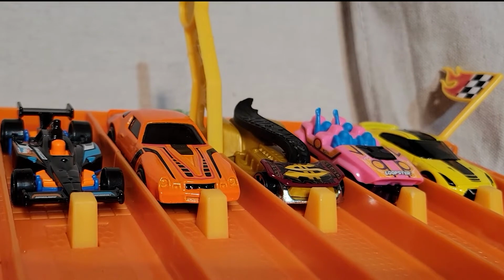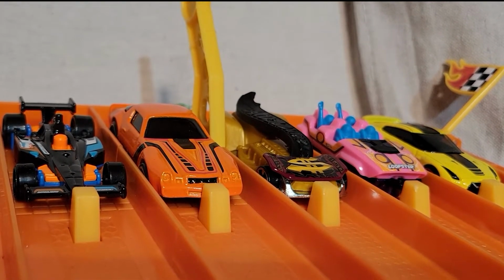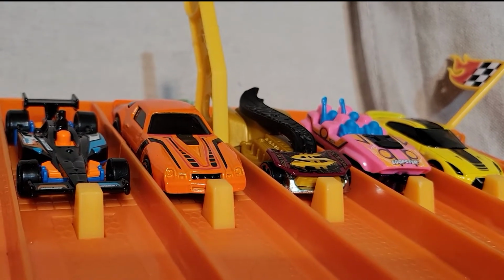We've got a Nissan GTR over on the right hand side. We got a pink Loopster. Clip rod in the middle. We got a Camaro Z28 and then an F1 racer over here on the left.